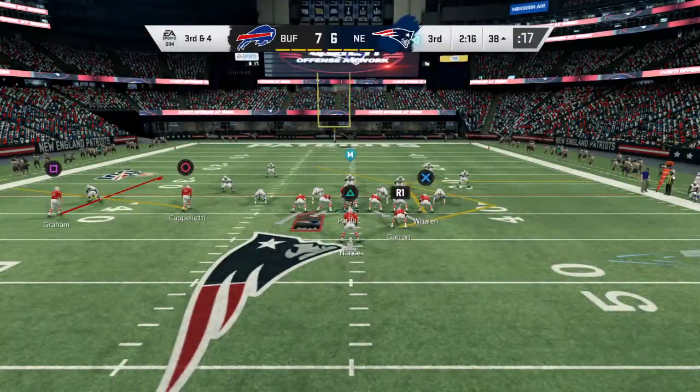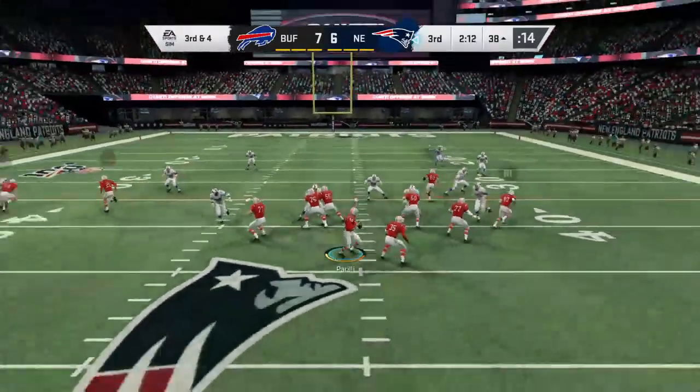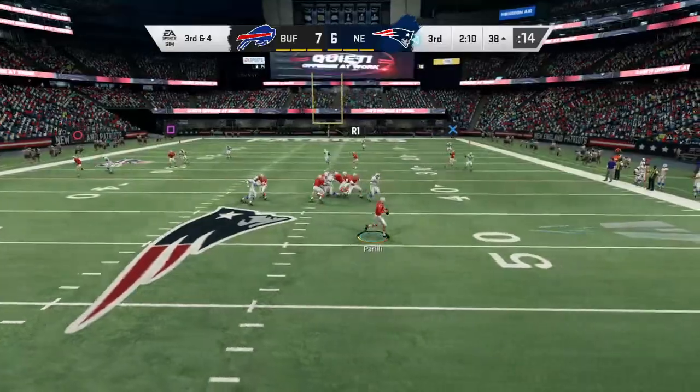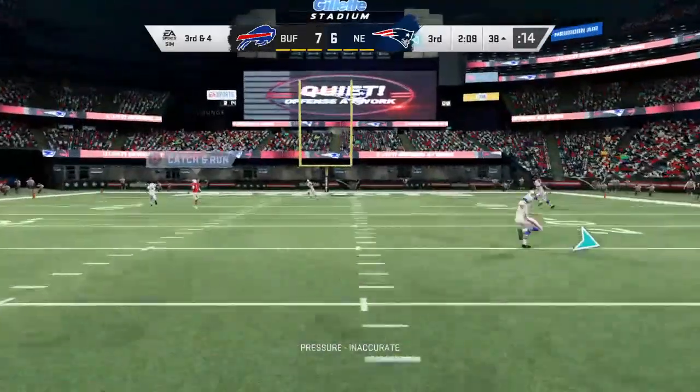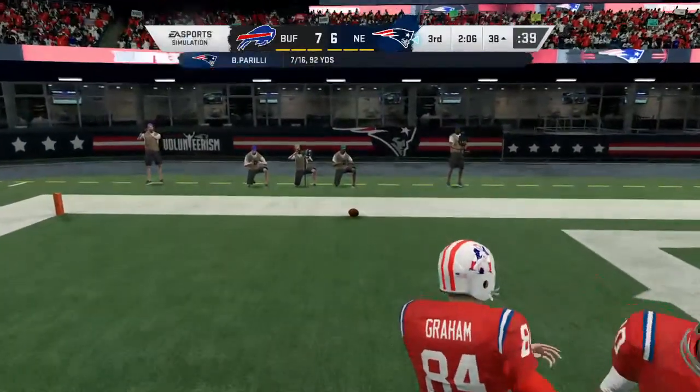Watch tight end, watch tight end. Tight right. We got 4. We got back to throw. There goes a deep ball, end zone. And that'll wind up incomplete.